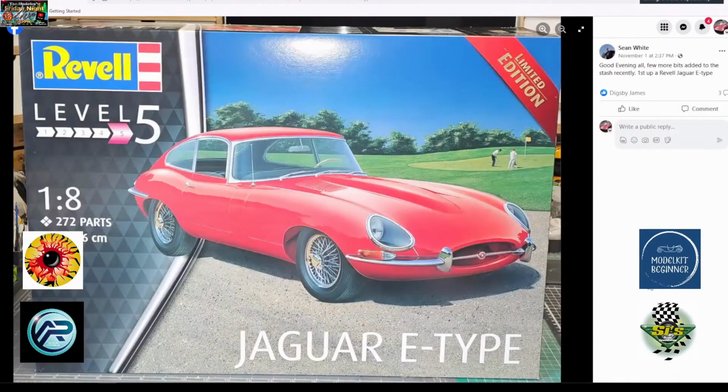And last but not least, we have Mr. Sean White, who says, "Good evening, all. Few bits added to the stash recently. First up, a Revell Jaguar E-Type, which is in 1/8 scale." That's going to be a big beastie. Wow, that's a huge one.